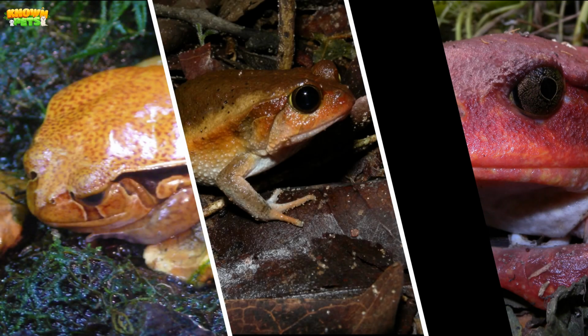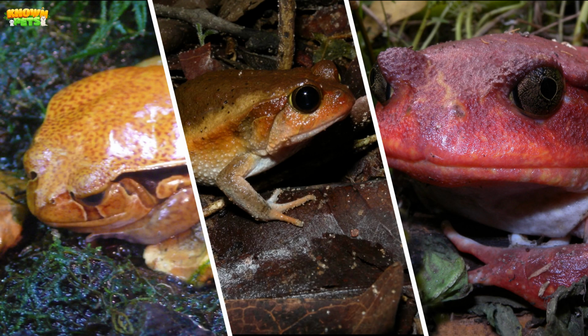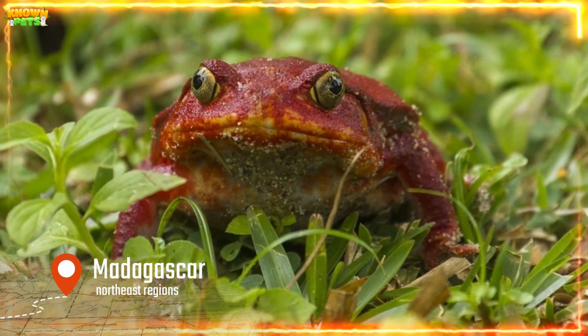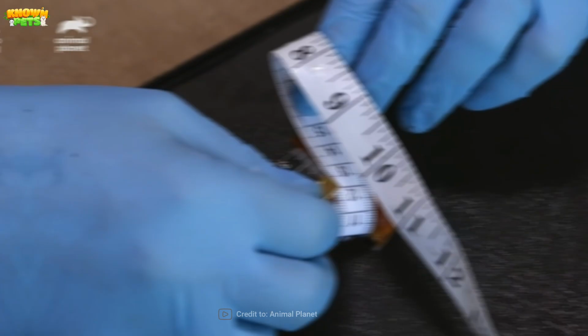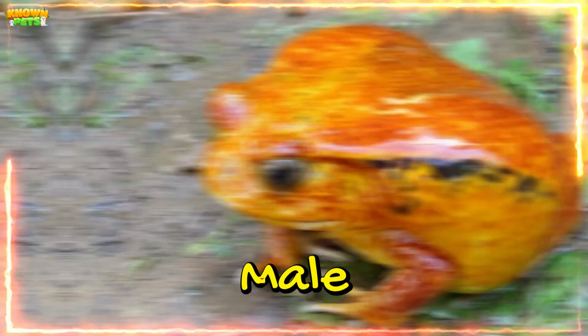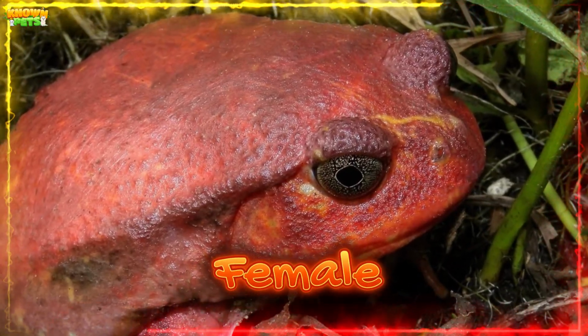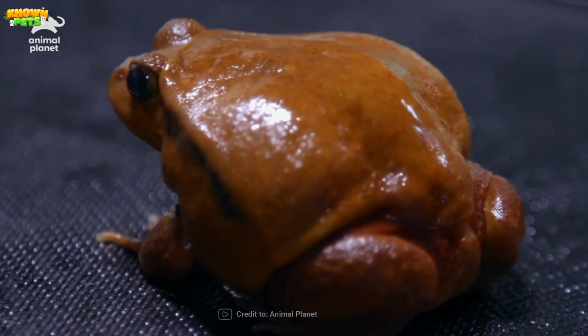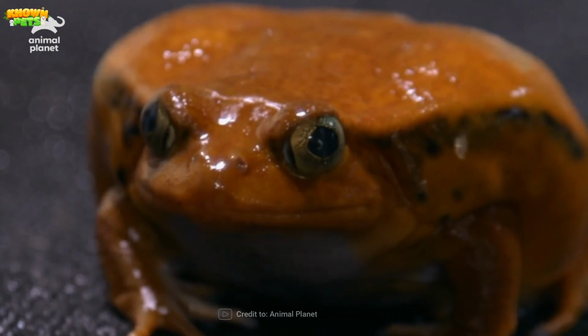Species appearance. While the three tomato frog species all come from Madagascar, they look different. The tomato frogs are predominantly of vibrant red coloring and are generally found in Madagascar's northeast regions. They can grow to the maximum size of about 4 inches. The males are yellow-orange in color, while the females are orange and bright red. Both genders have a brown stripe lining from behind their eyes down the back of each leg.